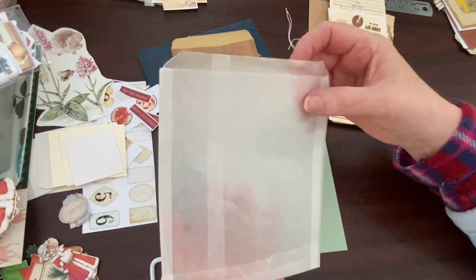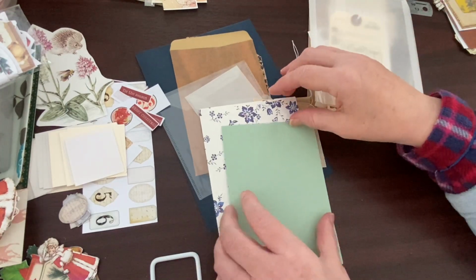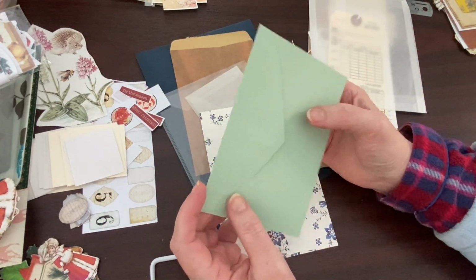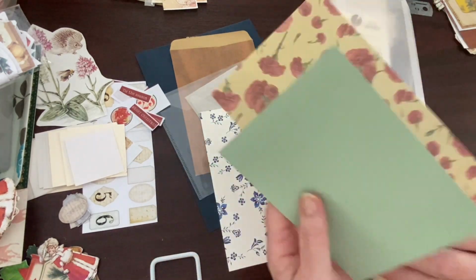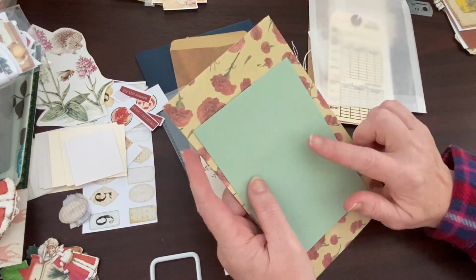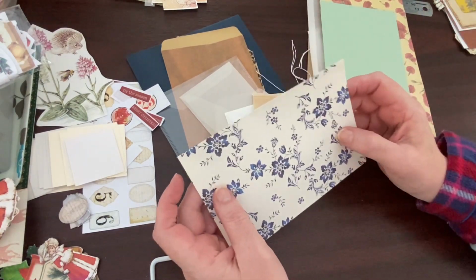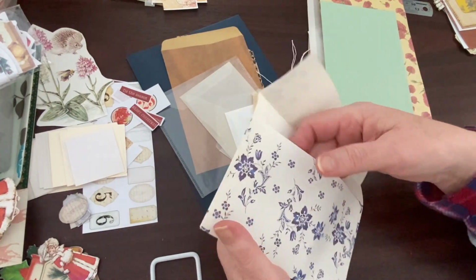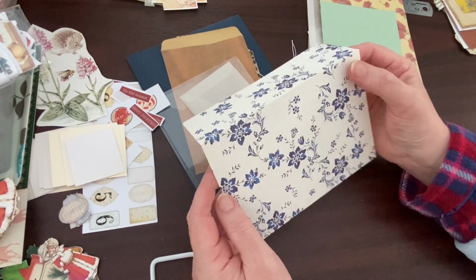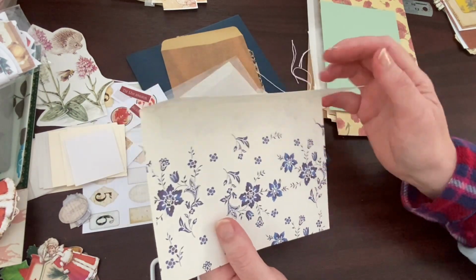Oh, another lovely glassine bag. Just feels so nice. And a green envelope. And I think I've had one of these before as well. That'll go nice with that, won't it? Yeah, it's a really nice, unusual green. Like it. Oh, that's pretty. That's more envelopes. So, yeah, lots of luscious envelopes. I don't know if they're all from a shop. I bet they are. That is lovely.